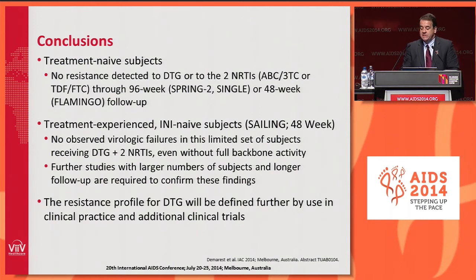Conclusion, there's no resistance detected to dolutegravir or the 2 NRTI backbones of either abacavir/3TC or tenofovir/FTC through 96 weeks in SPRING-2 or SINGLE, or 48 weeks in FLAMINGO. In the SAILING study, again with the treatment-experienced integrase-naive subjects, for those subjects who did not have a fully active background, the data show that dolutegravir plus 2 NRTIs was not associated with virologic failure in those small number of subjects. So with that, we would say that further studies with larger numbers of subjects and longer-term follow-up would be needed to really understand the activity of dolutegravir-based regimens in these types of patients.